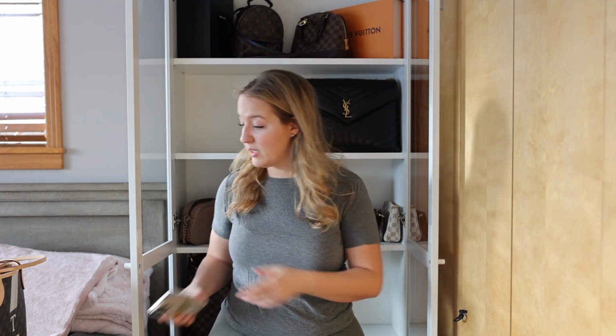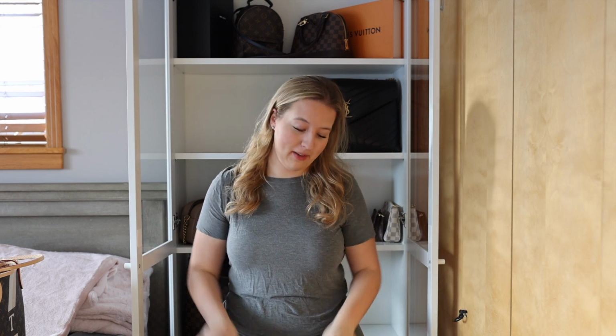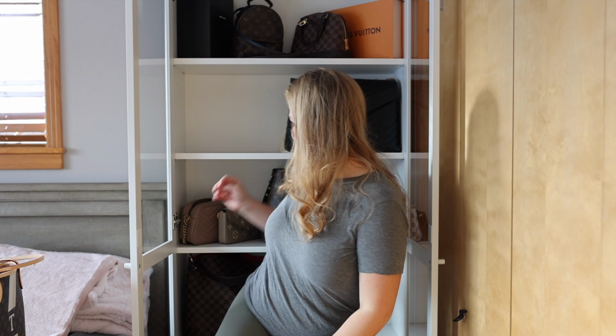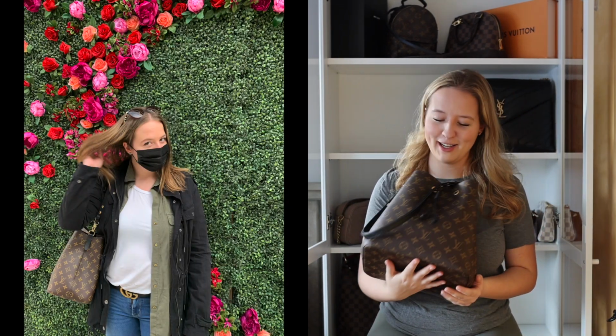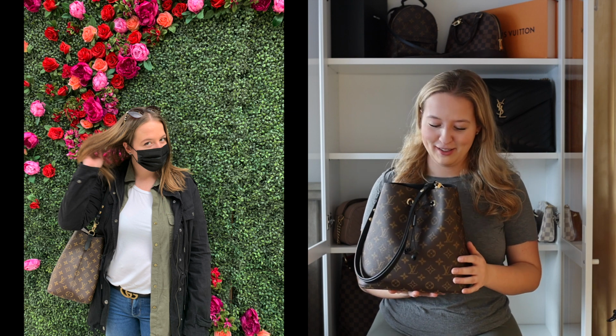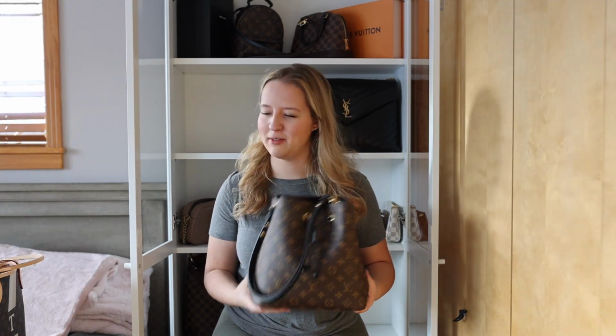But next on the list was the Neo Noe. I still love this bag. I love everything about it. It doesn't fit my laptop. I don't love putting my iPad in it because it does fit, but just barely. But how can you not love it? I love it. This is one of my favorite bags, if not my favorite bag.